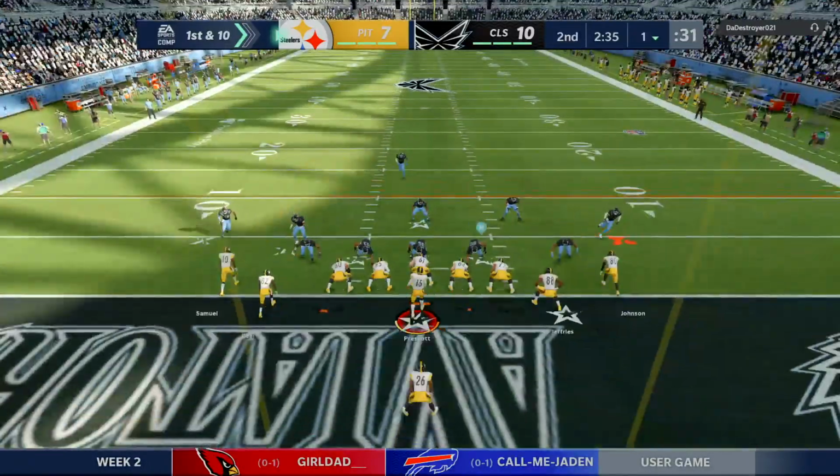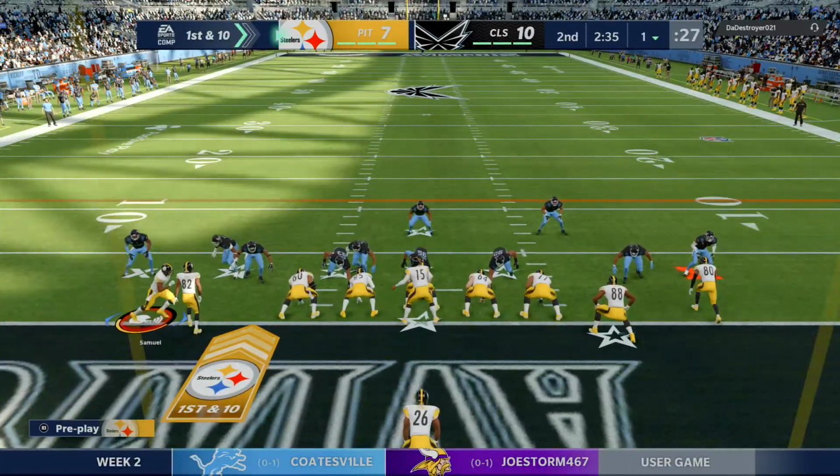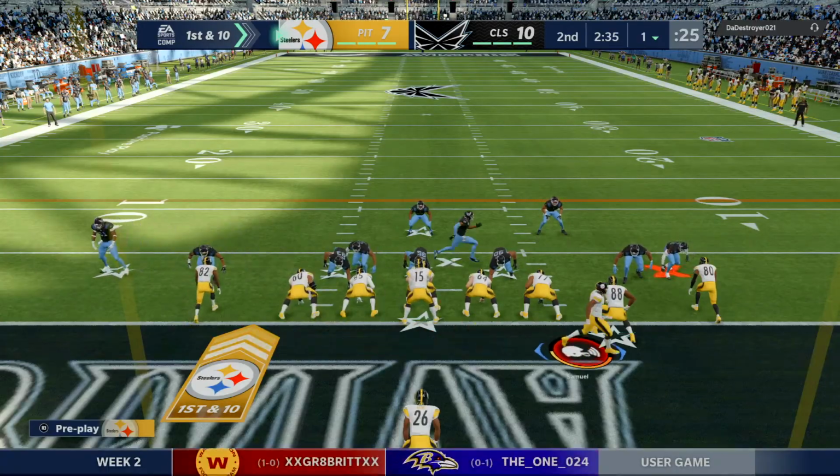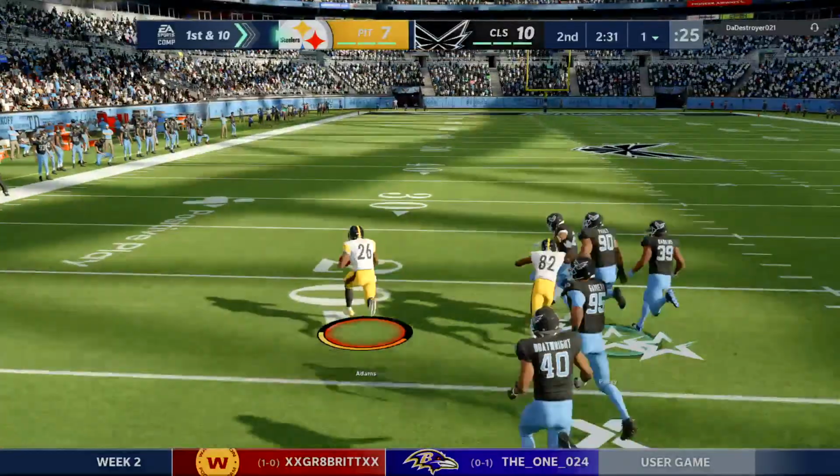The Steeler offense here about ready for their next drive. And last time, 1-play interception. So this offense, they should be fresh. That's a good way of putting it. And I can't wait to see what they decide to do with play call.